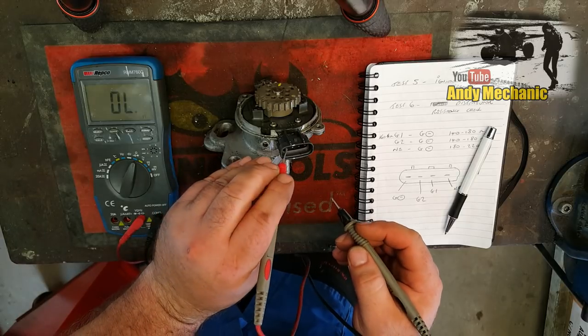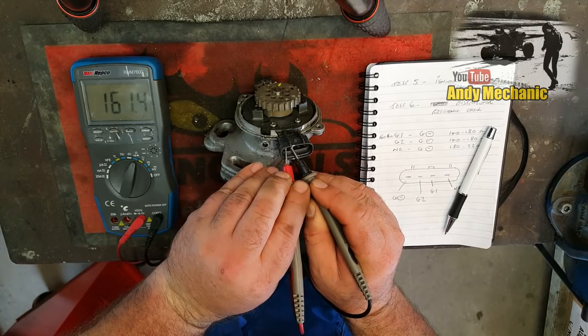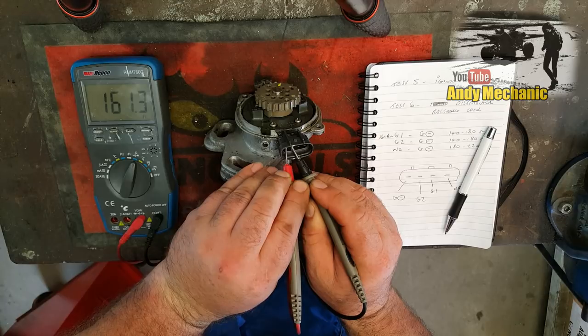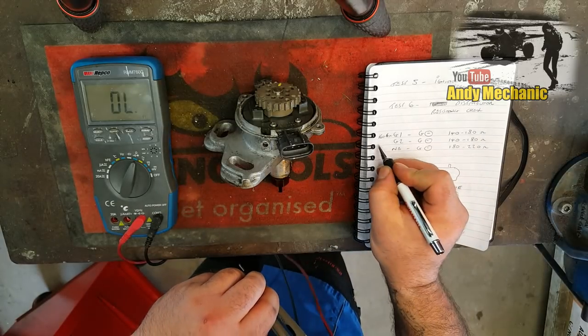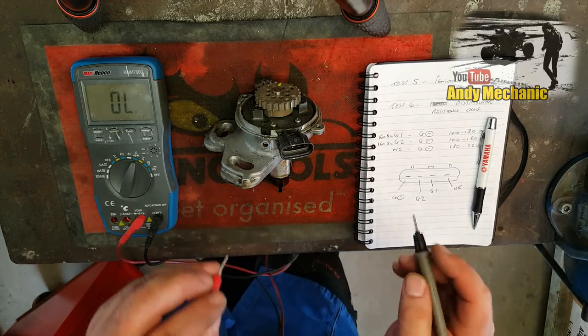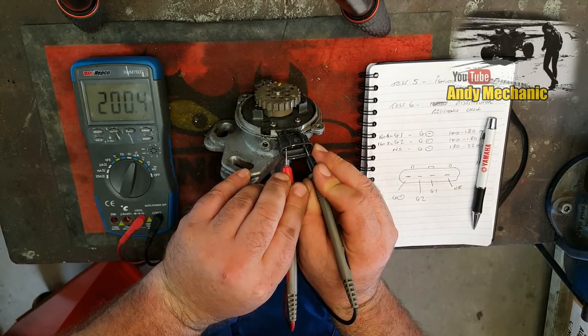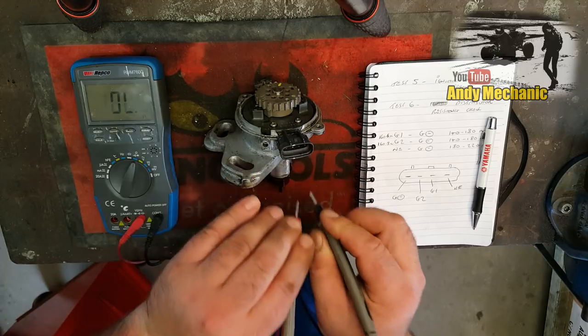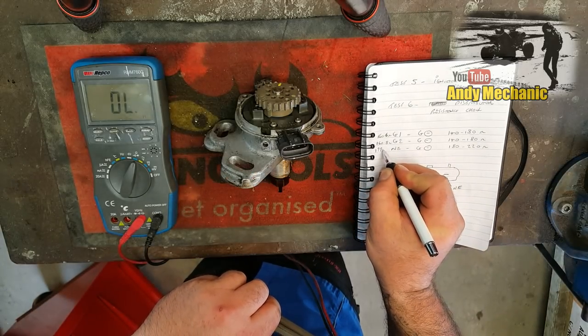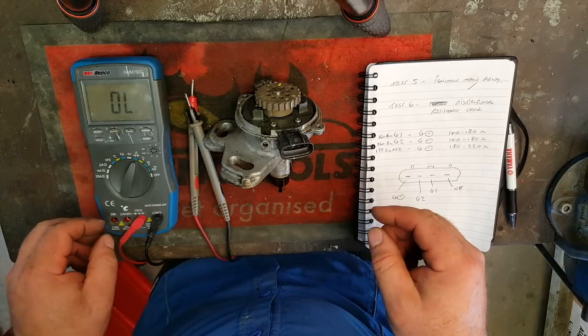G2 to G minus. So G minus, and G2 is next to that one. No, 160.8. Damn it, the same. And now we're going for NE to G negative. NE is the end one. G negative. We should get between 180 and 220. Okay, 199.5 ohms.